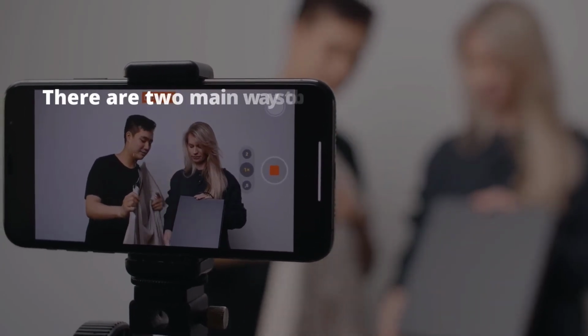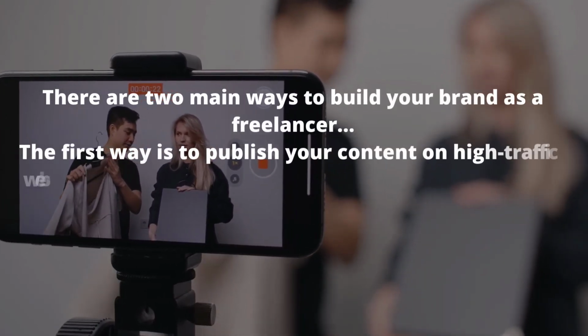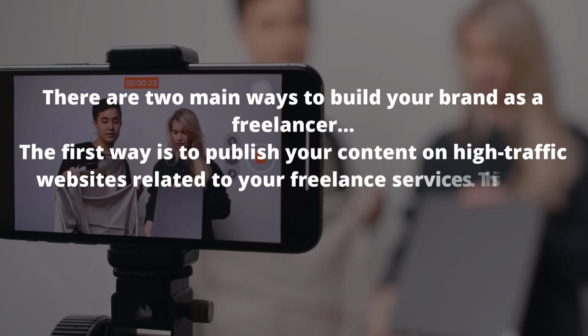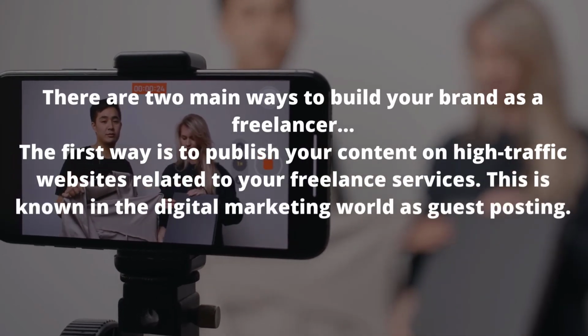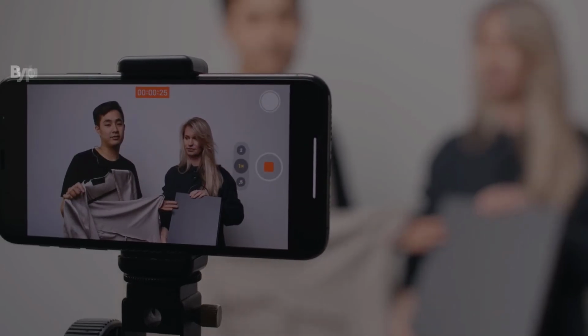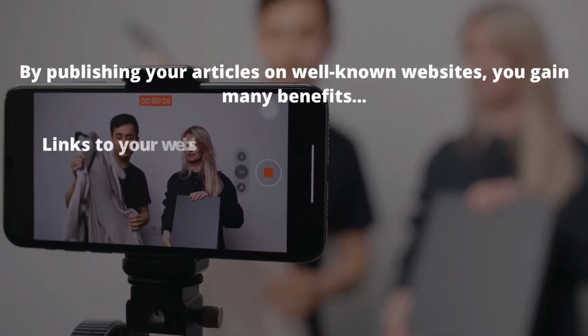There are 2 main ways to build your brand as a freelancer. The first way is to publish your content on high traffic websites related to your freelance services. This is known in the digital marketing world as guest posting. By publishing your articles on well-known websites, you gain many benefits.